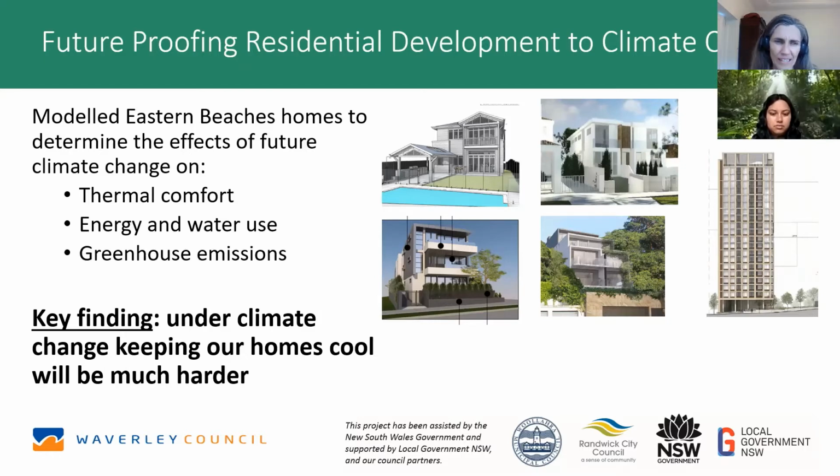The key finding was that simply under climate change, as the climate warms, it will be harder to keep our homes cool and we will need to use more cooling energy. By 2030, we will need to use 70% more cooling energy than we currently do. And by 2070, that jumps up to 300%. So there'll be a lot more reliance on mechanical cooling. So we went back to the consultants and said, what can we do to these homes to make them more thermally comfortable without having to rely on air conditioning?